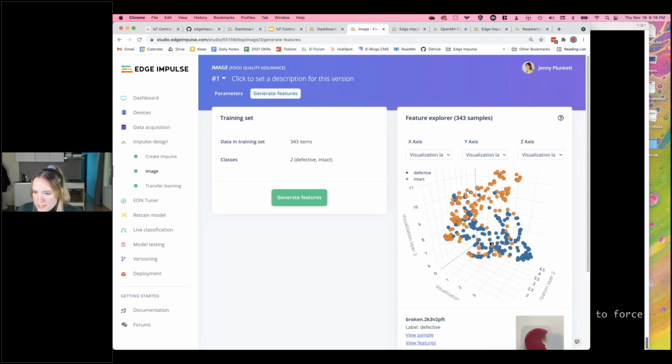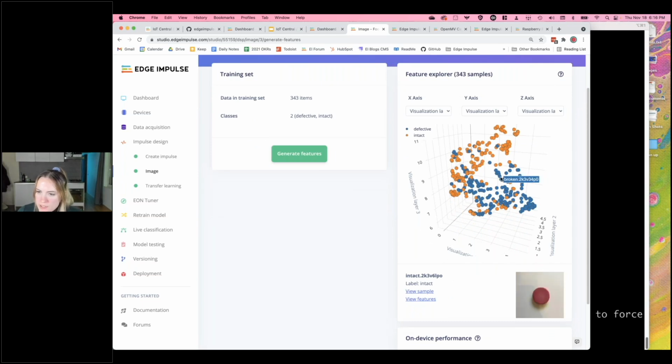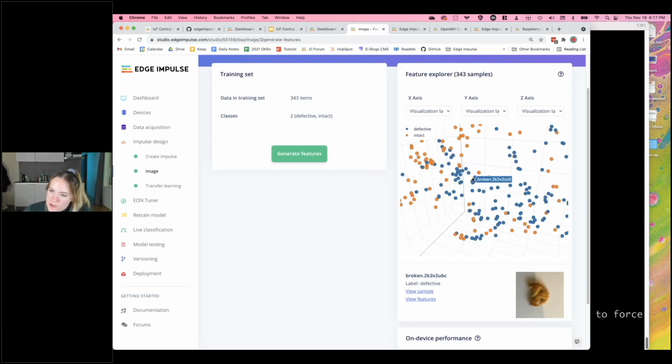So we're going to generate these features, and we have a pretty good separation. We can see some great clustering in the Feature Explorer here. We can click on each individual sample and see pictures of our cookies, which ones are intact, which ones are broken or defective. As you can see, as we scroll over in this Feature Explorer, it's actually showing the sample file name rather than its label. So as you can see, these are labeled broken, but then I decided to switch and to make the label named defective instead, so it's a little bit confusing. But intact and broken or defective.